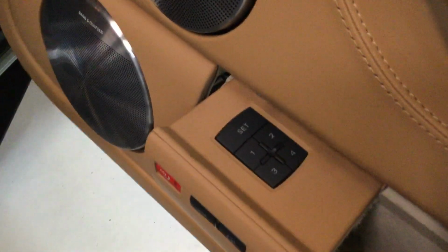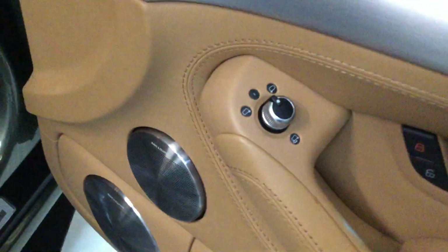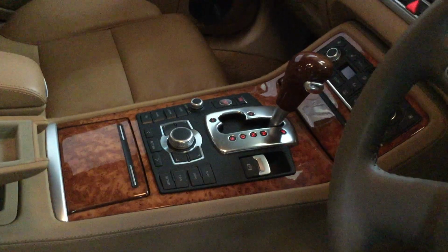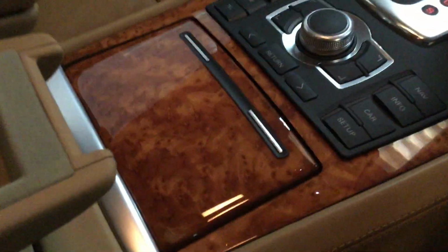Opening here, we've got the memory, 4-position memory, power folding door mirrors. Again, one little tiny scratch there, other than that, look perfect. Massage on the front seats and heated. Same thing with the headrests. Heated steering wheel. All that lovely burr walnut wood, which has no scratches on. Everything looks perfect.